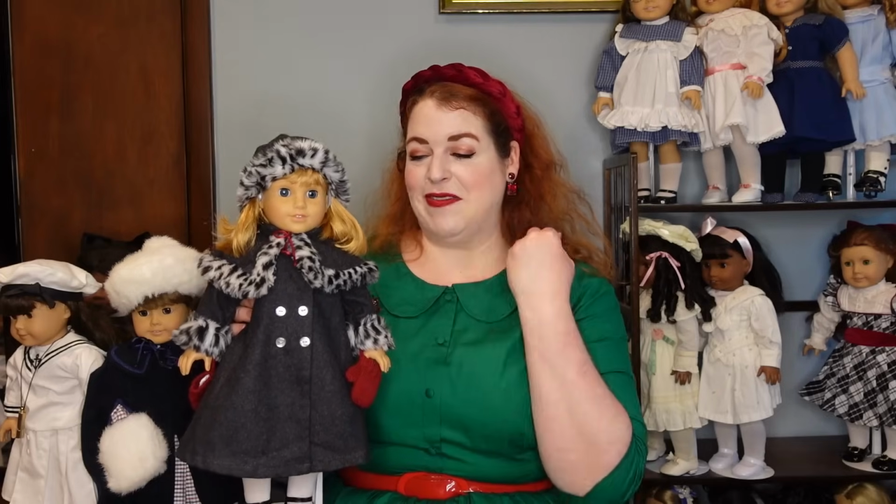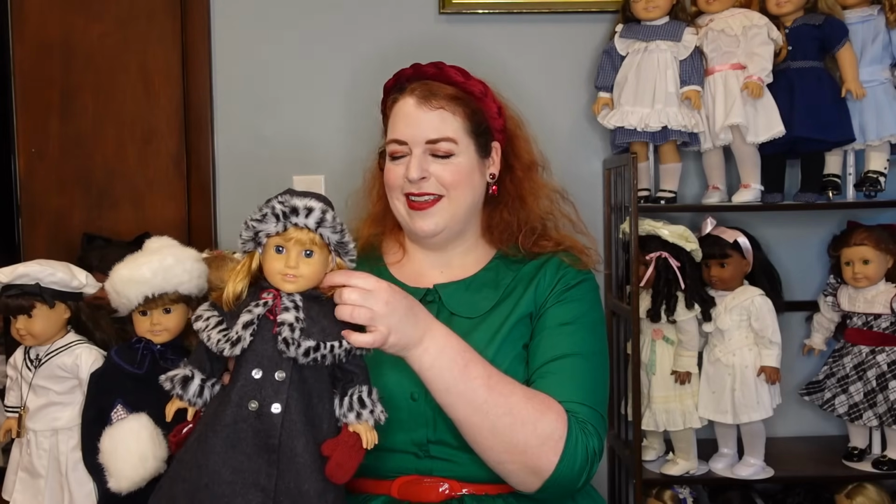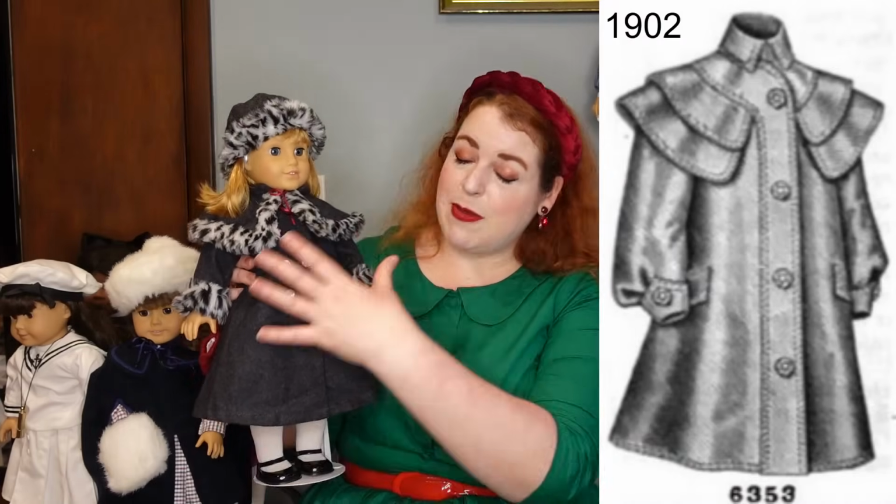Nellie's coat is actually quite a bit better shape-wise. That said, I don't think I've seen any coats from this era that have this sort of leopard print type fur trim. It would have been a standard color fur trim, really. Leopard is very unusual. That's just not a fur that you would have seen normally in this era. And this gray snow leopard, it's just not normal.